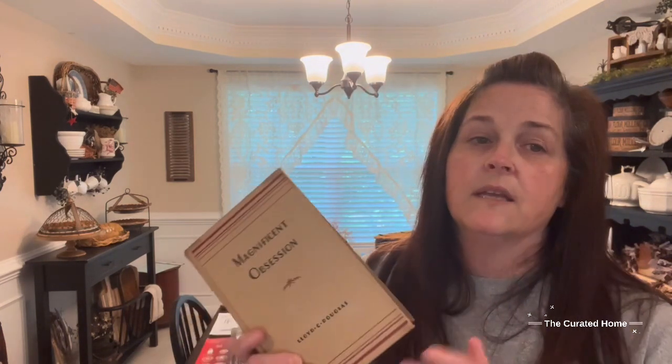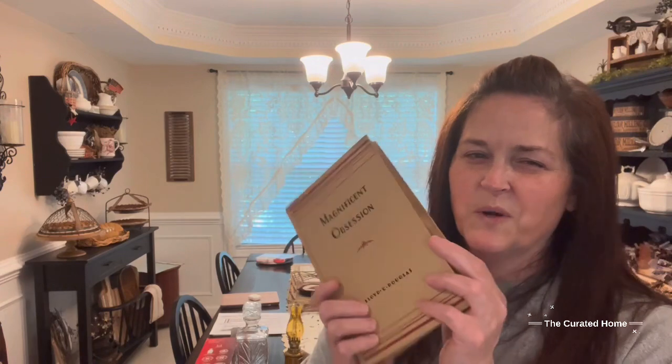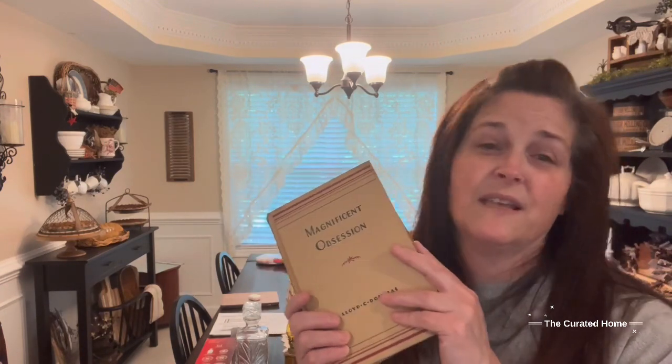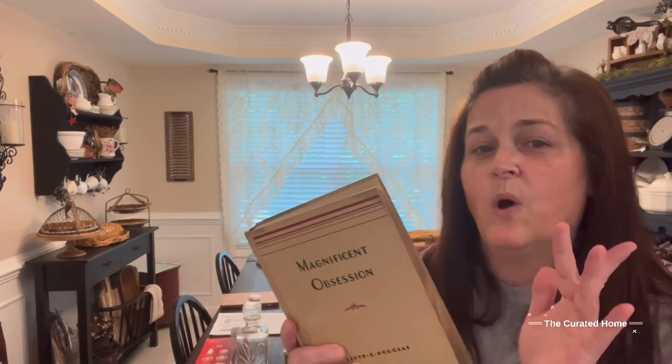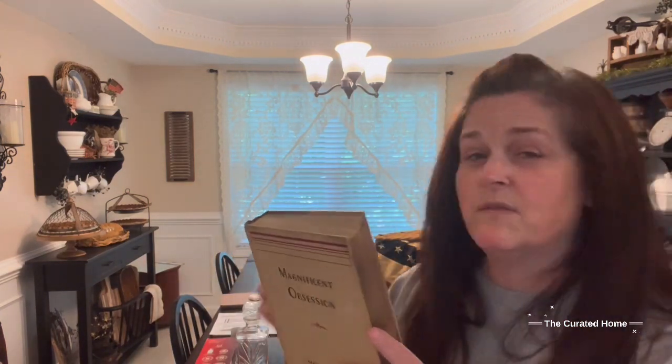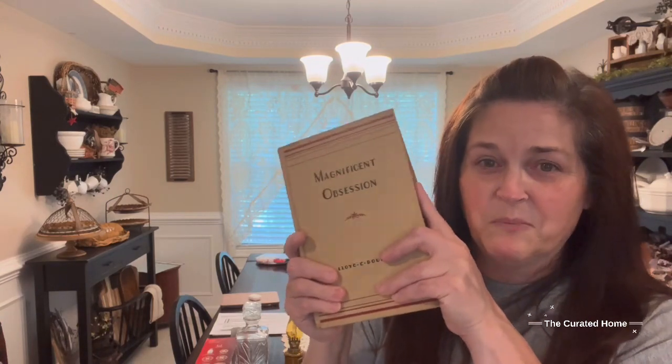Anyway, cute little book, Magnificent Obsession, $1.99. I like the color. I like that it has just a little bit of red, so it's almost like the Old Glory kind of thing. So I'm excited. This is perfect. I can't wait to stage this with my oil lamp on the secretary. I might even put it on the dining room table. I'm not sure yet, but I know I scored a good book.